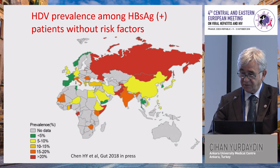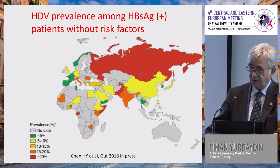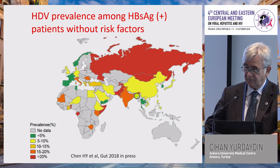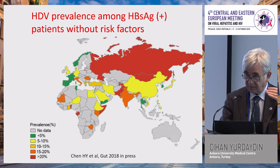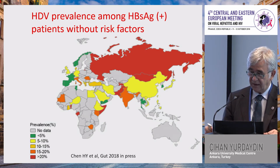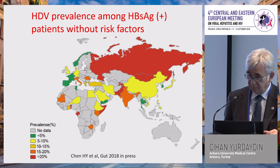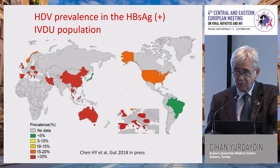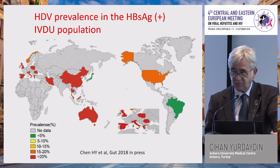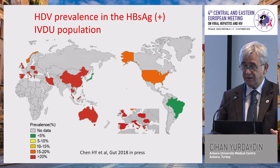The yellow color is for China. You can see it here. Okay, very fancy this. And this is 5 to 10%, which is low endemicity. But if you look at the IV drug user population, things change, and you have a very high proportion of Delta prevalence among IV drug users.